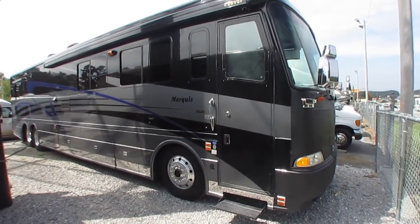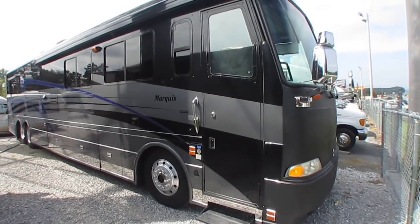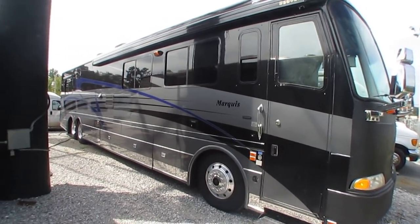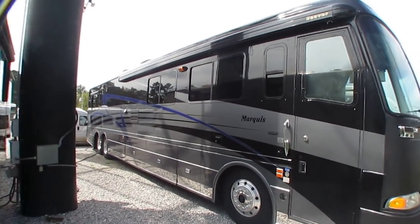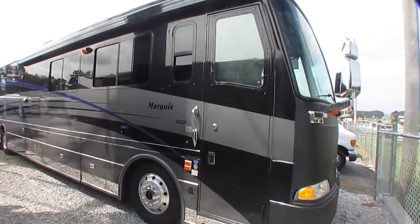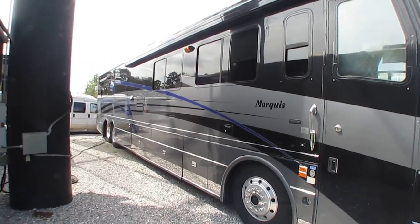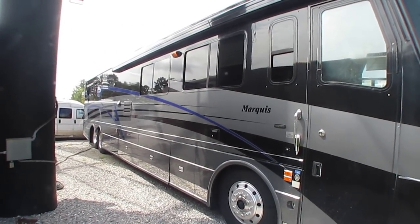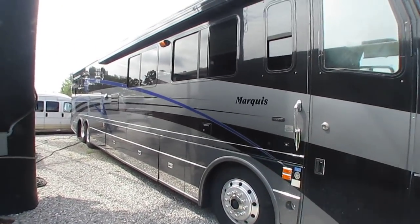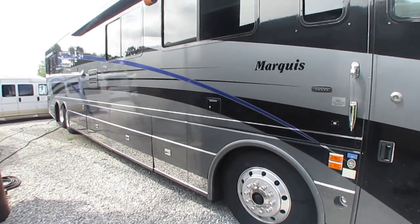In 2003 prices, list price was over $500,000. Folks, I've been in some very expensive motorhomes in my day. I've been in celebrity-owned RVs. I've been in $1 million coaches, and to be honest with you, there's not much difference between this and those. 43 feet long, has two slide outs, both on the same side, so you have a little more flexibility on where you can stay at. Folks, this thing's absolutely beautiful.